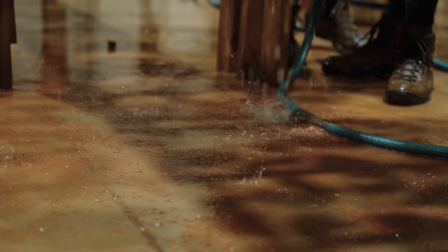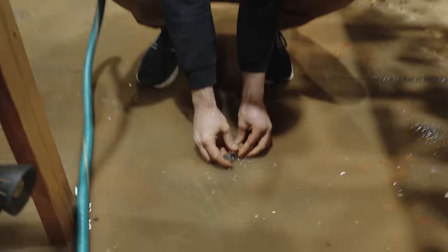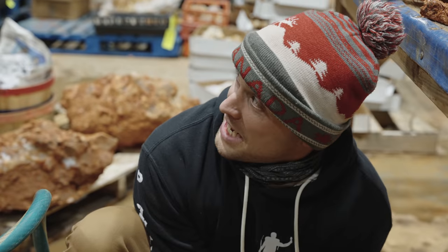Let me get it. It's good luck to wash crystals on the ground. It is. That's what I've heard too. But that's not ground, that's concrete.